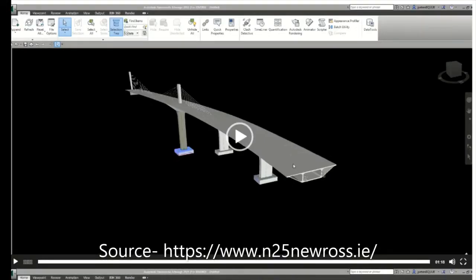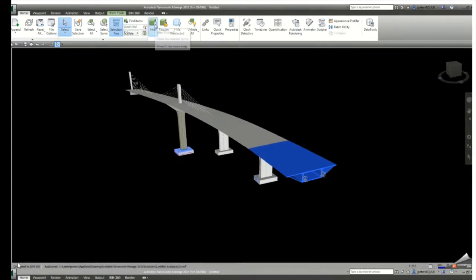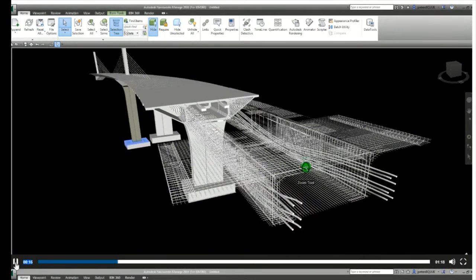So a bridge like the bridge at New Ross is very complicated, and it's actually made of concrete and steel. Concrete wouldn't be strong enough on its own to do the job. So we use a lot of steel in it, and engineers have to design the whole thing, and they use computer systems like this in the design, and to check if everything is going to work out well before they build it.